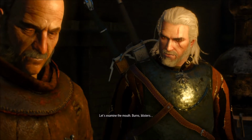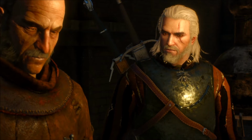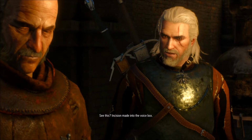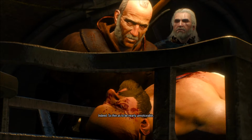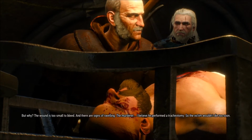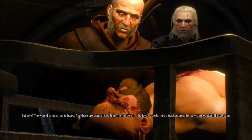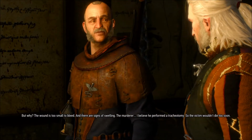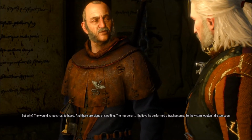Let's examine the mouth. Burns, blisters. Just like Priscilla's. See this? Incision made into the voice box. Indeed, so thin as to be nearly unnoticeable. A small, extremely sharp instrument. Scalpel. But why? The wound is too small to bleed, and there are signs of swelling. The murderer... I believe he performed a tracheotomy, so the victim wouldn't die too soon.